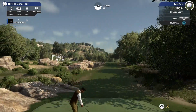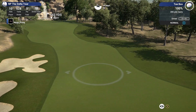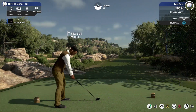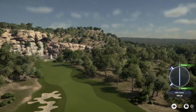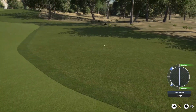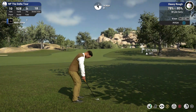Okay. So 14 mile an hour wind, west looping, not too bad. Give this a bit of a draw. See what happens. This could be in the rough. It's going to be in the rough. I did not give that enough. Sorry, I didn't give that enough draw.